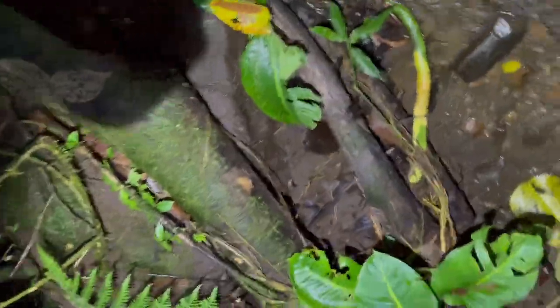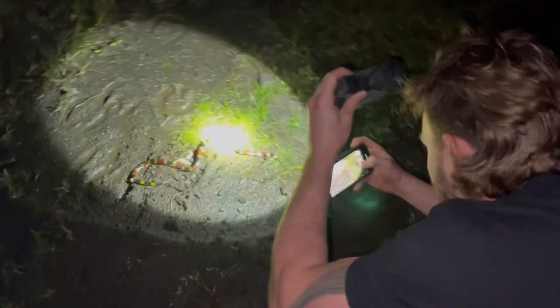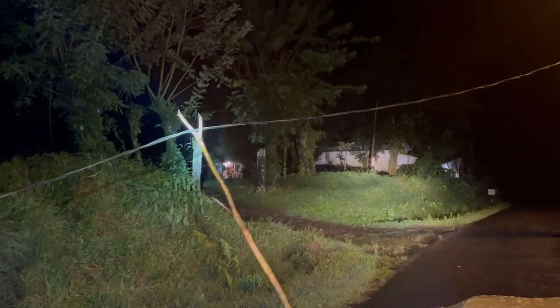Nice. Guys, we are real deal herping. Woo, dog. Did you get hit? Got hit, dude. Fresh. Let's move. Let's go. Run. When a power line falls in Costa Rica, this is how they fix it. They just put that little stick up, keep it off the ground so we can drive under.